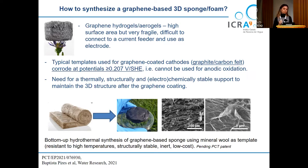So we also needed something thermally and structurally stable that can withstand the synthesis process for the coating of this RGO. We started looking at using mineral wool. Mineral wool is a completely non-glamorous material, normally used in construction to insulate buildings. It is very cheap. We got inspired to do so by a paper where they investigated this mineral wool as a Joule heater coated with graphene.